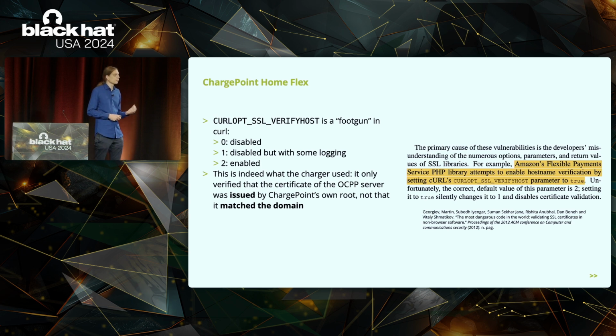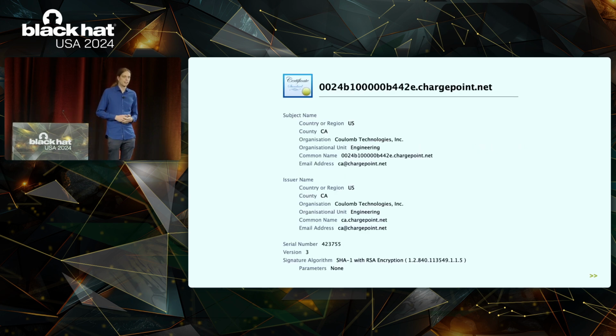So they just specified that the certificate needed to be issued by a trusted root, not that it actually had to match the domain that you just saw. So if you got another certificate from ChargePoint's custom root CA, we could intercept the OCPP connection to the cloud. Thankfully, our charger had a certificate like that, because each charger also has a device-specific client-side certificate from the exact same root. So with our own charger's client-side certificate, we could intercept the connection to the cloud from a charger.